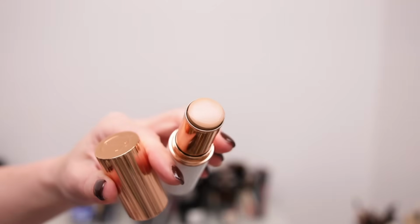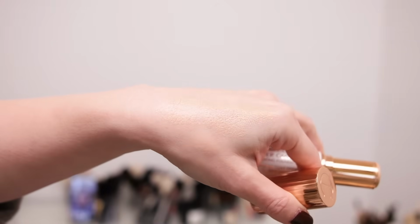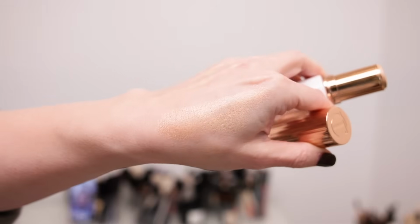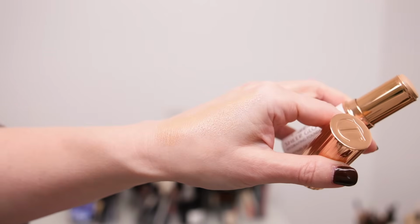That's what this is, and that's what I have on my skin. So I am wearing shade 3, and this is very sheer, so I feel like there's probably a range of shades that would probably work for you. This is a very glowy foundation. If you were just to use this product as your base product, it is very, very glowy.